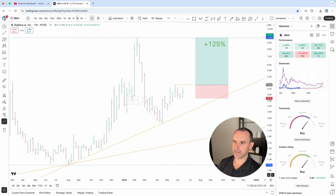So BigBear.AI was up around 3.5% last week. It's up almost 10% on the month, and it's up 35% in the last 3 months. So this stock is looking bullish. It's trending upwards and could be setting up for a high potential trade in the future.